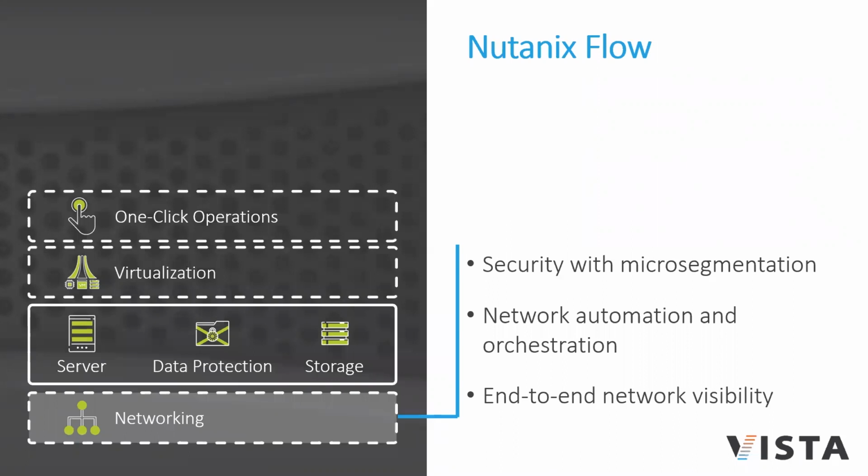So again, back to that management platform, if we're taking a look at running Flow with that, you'll be able to view the connectivity of the virtual machines to the underlying hardware infrastructure as well as the health of that connection. Common networking issues related to VLAN configurations, down ports, manual configuration issues can be diagnosed and rectified.